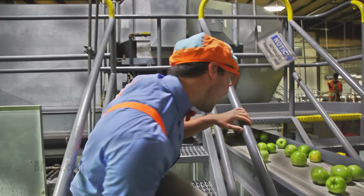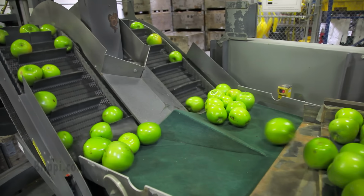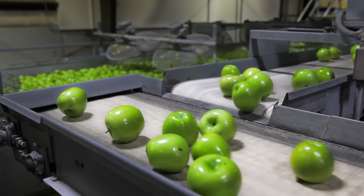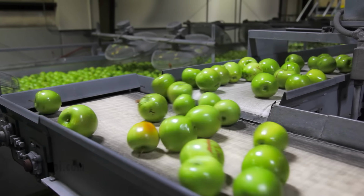And remember the not so tasty looking apples? Yeah, these are them. They get to go up some fun apple escalators, and then they get to go down some radical apple conveyor belts on their journey to make some tasty apple pie. But we're not done there yet.